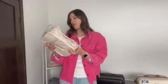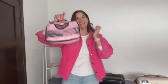The back compartment does also have a little slot. So if you have maybe flip-flops or a shoe that's just thinner and more flat, those can actually be slid into that pocket on the back. So just a great way to keep your shoes in one spot when you're packing them, keep them separate from everything and a little bit more organized. Okay, and then sticking with the packing cube idea, these packing cubes are great.